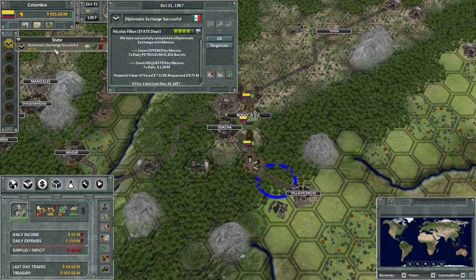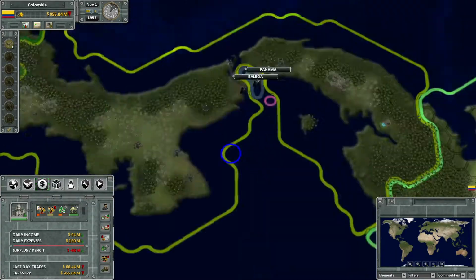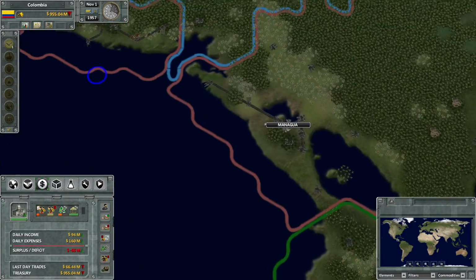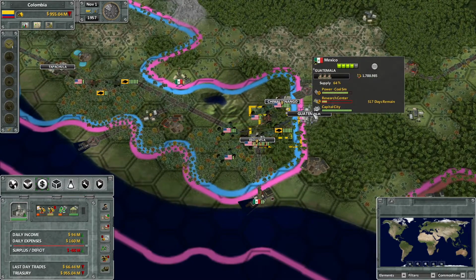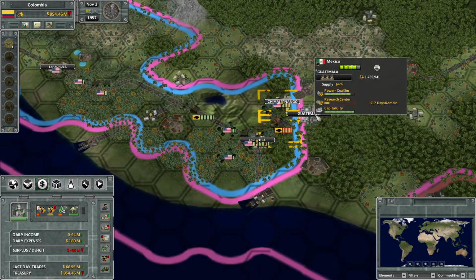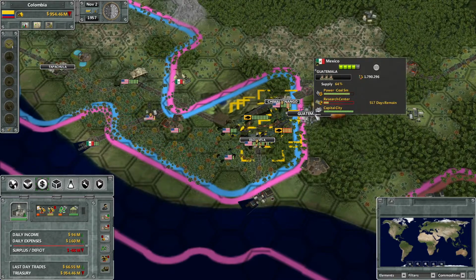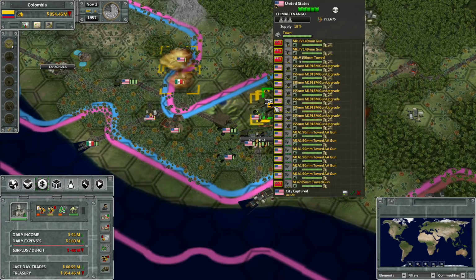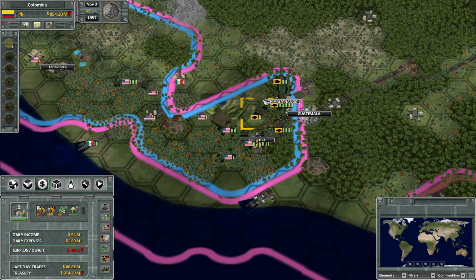Oh, we're buying petroleum from Mexico, okay. That's probably costing us a fair bit. Oh, and the USA is now right next to Guatemala. I have a feeling that they will capture that. Oh, it's a doom stack of artillery again. There's basically no units that can actually capture it. But whatever they find in here is going to get, well, beaten back quite a bit.